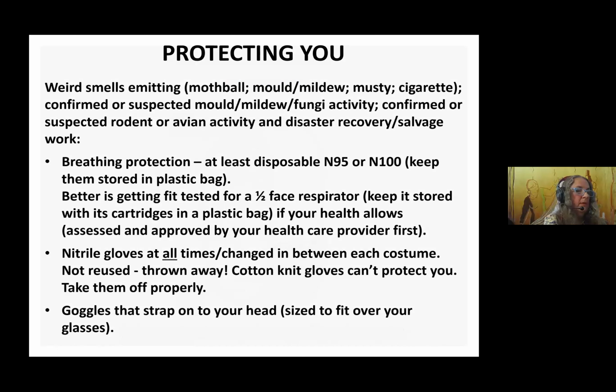So let's talk a little bit about protecting you. This is the most important part of my message today, I think. Is the costume emitting weird smells when you open the trunk or the box or the cabinet? Is it mothball, mold or mildew, cigarette, musty? Are these confirmed or suspected mold, mildew, fungi activity? Confirmed or suspected rodent or avian activity?